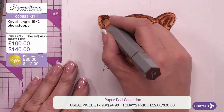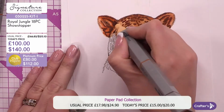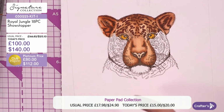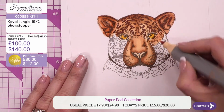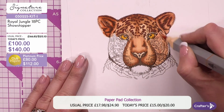So here's my middle one here. And my lightest one here is tan 3, so it's just going to be a little bit darker than what tan 1 is. So let's do his cheek, coming all the way over with that lightest shade. This was tan 1. So there's that lightest shade, and the brush pens make it even easier.